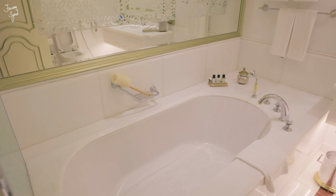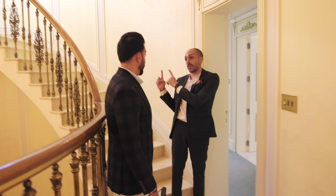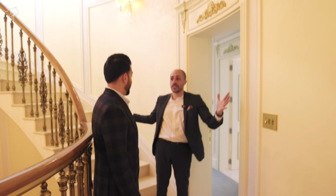So I'll show you now bedroom number 3 before we actually go to the rooftop terrace, which is a fantastic lodge. Guys, I've heard rooftop is very special, and we have a special surprise up there.